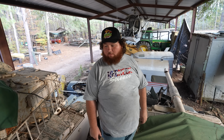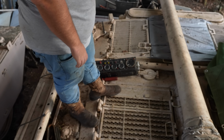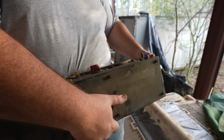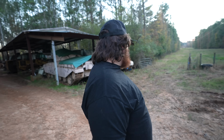I mean, you could probably bring a big wrecker and winch one on, but these things weigh 55 tons. What's that there? Oh, that's the gauges that are inside of it. It's got 2,491 miles on it. Nope, just armor plated. Dude, I bet that door weighs 200 pounds. They're heavy.